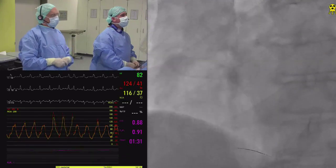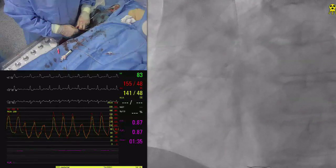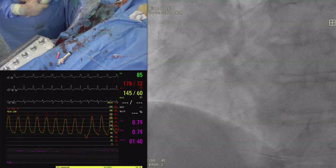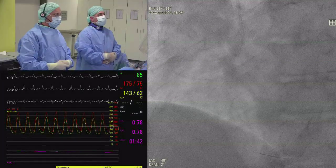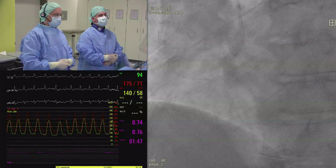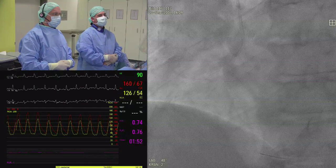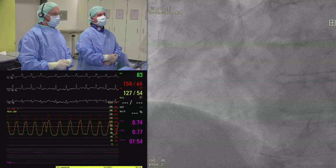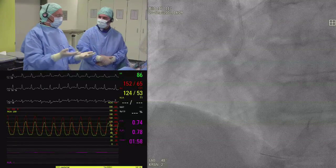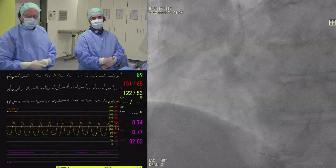We can do that. Yeah, and again, that may be the effect of the adenosine increasing the flow, pulling that guide. Yeah, it looks better in this position, where you still see a dicrotic notch. Look at the FFR now, it is showing 0.75. So now you have to decide where is the problem. True, 0.74. So in net, there's a problem. The question is where along the way is it?